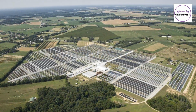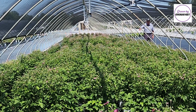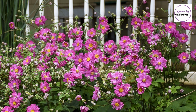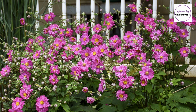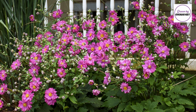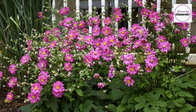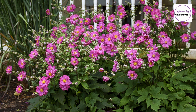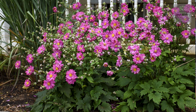It's a beautiful day in late summer and I'm excited to be able to show you these plants, these gorgeous late flowering perennials that are among some of the most valuable perennials that we can grow in our gardens for providing colour at the back end of the season in the fall. These are, of course, Japanese anemones, or sometimes known as the fall blooming anemones. And what's more, they are absolutely gorgeous.